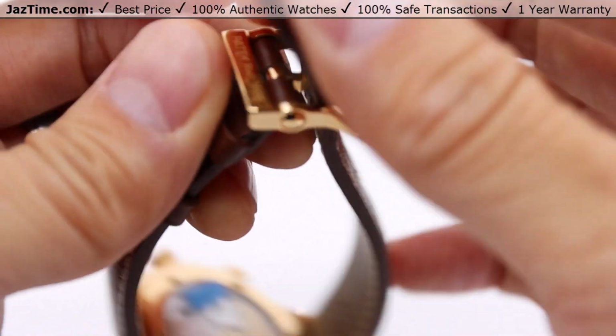Oops. See what it looks like when it's actually buckled up.